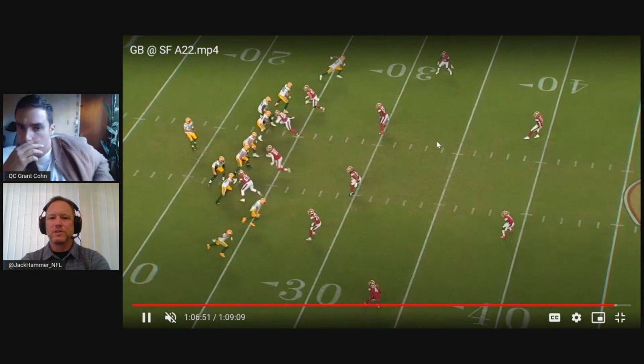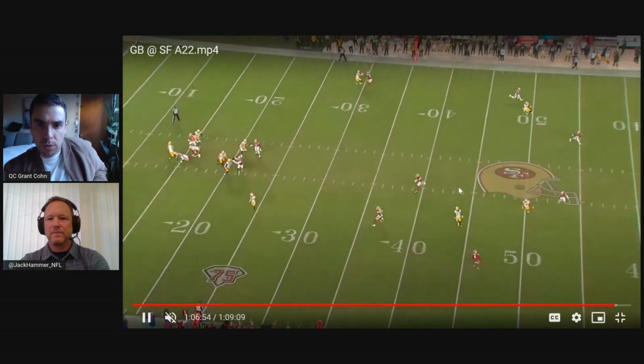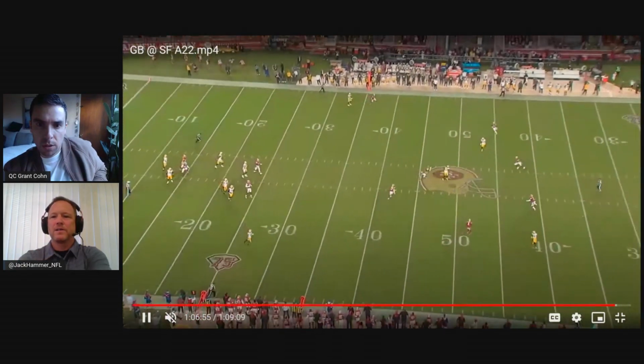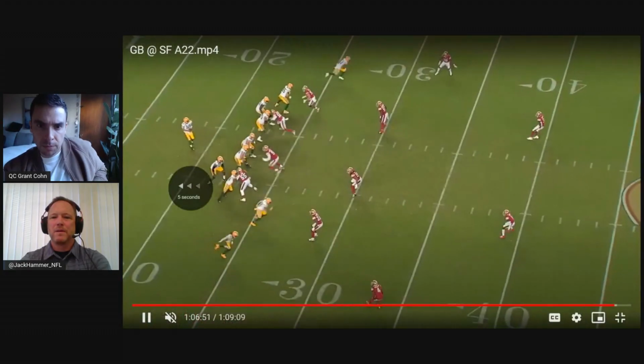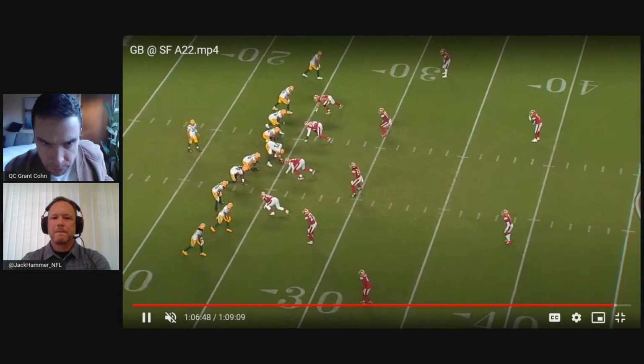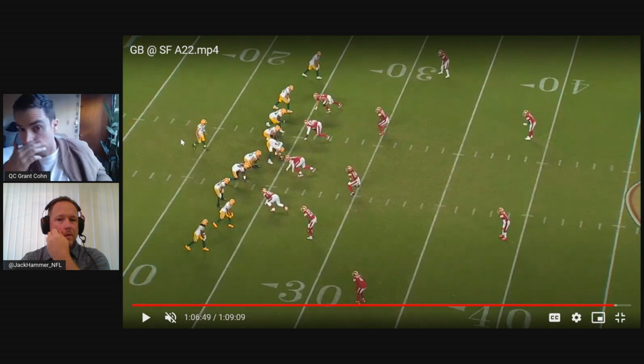Your safeties and corners are fine on this play because of where the ball's at. Your linebackers have got to get more depth. It's got to be turn and run to get back to the depth. They're lined up like it's the first play of the game and they're trying to stop Aaron Jones. It's not. It's a 2-minute drill, a 30-second drill, and there's no running back there.